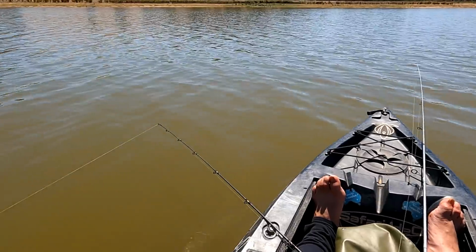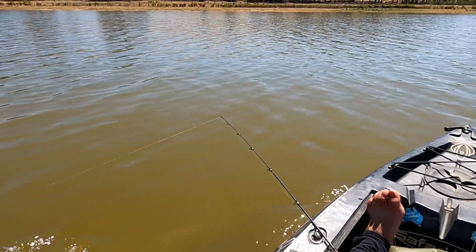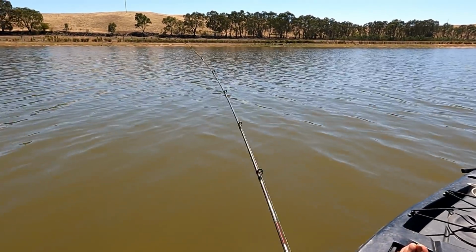I'm just going to troll this area for a while. I'm doing okay here, just from that tree that's fallen over behind me there. It looks like it's laying down anyway underwater. I'm going to go, there's a touch, got him. Got another one, just like that, while I was talking.